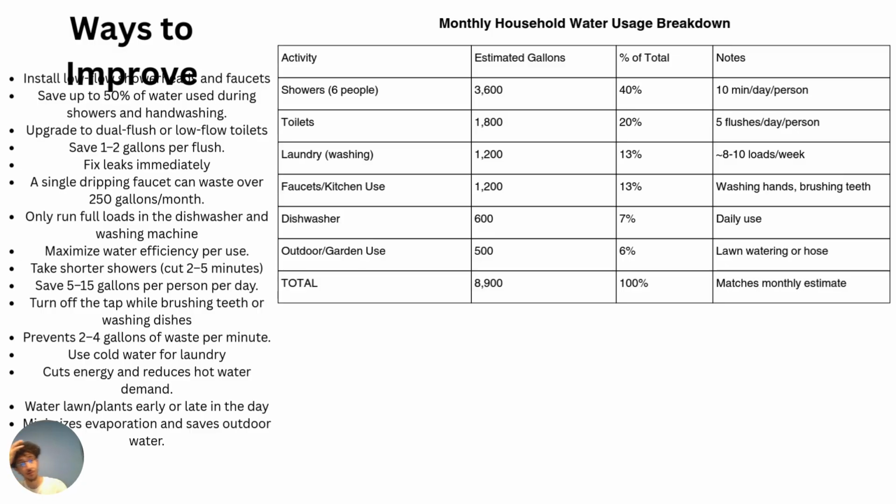For the monthly household water usage breakdown, the highest one was the showers. As I said earlier, it makes sense. It adds up. But I did not expect it to be an estimated 3,600 gallons. So one way we could really cut that down almost in half would be to install low flow shower heads, which would basically cut those emissions in half. It would use less water, but to be honest, I feel like we need that. I feel like that was a big shocker for me.